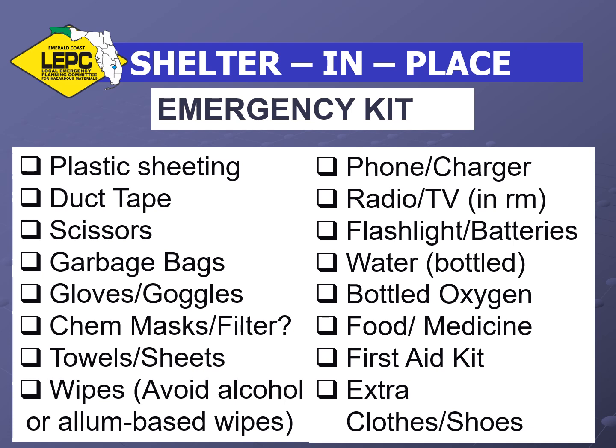Other items to have include your phone and phone chargers, radio and TV for listening to instructions and awaiting the all clear, flashlights and batteries, as well as bottled water, which can be a safer alternative in the event that the water supply becomes contaminated. Some people may have bottled oxygen, which can be used to breathe from, and you will also want food, medicines, a first aid kit, and an extra set of clothes and shoes that have been protected from the chemical to change into after the hazard is passed.